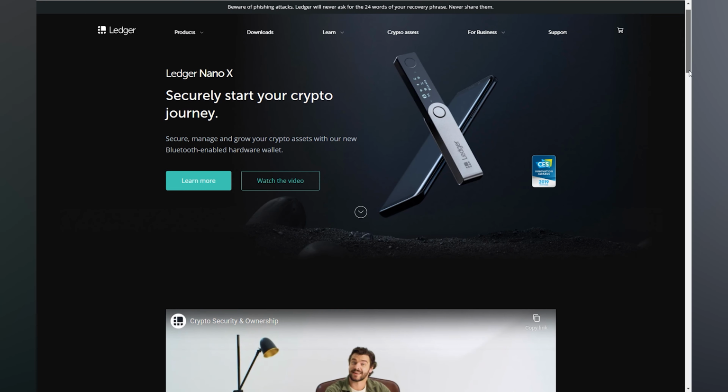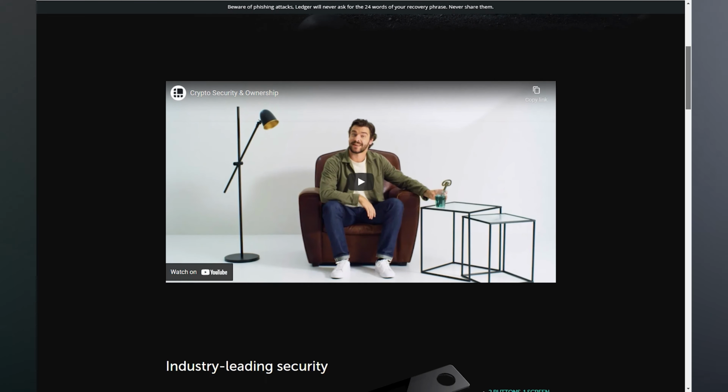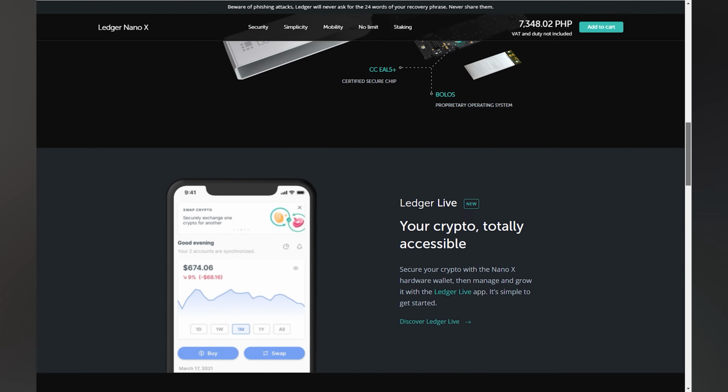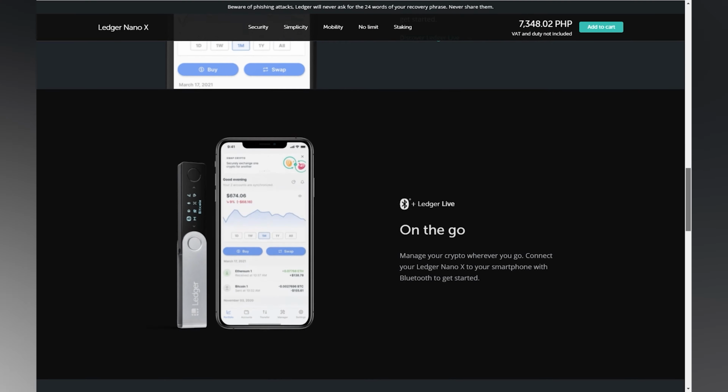Now, to tie things together here, the Nano X is one of the most popular cold storage options out there when it comes to cryptocurrency. This is largely due to the fact that its storage capacity is so much greater than many of the other hardware wallets out there, including the Nano S that came before it. By being able to hold 100 different cryptos, there aren't many investors out there that are going to need a wider storage selection than that in order to safely manage all of their crypto. And while it's a little bit pricier than the Nano S is, if you do hold more than 6 different cryptos, it's a necessity that you upgrade to the X in order to take advantage of that wider capacity.